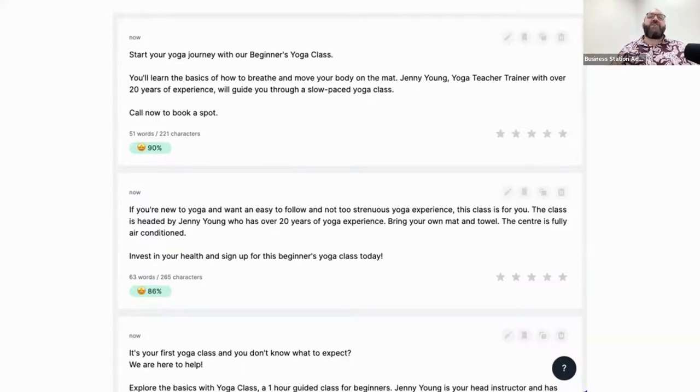The class is headed by Jenny Young, who has over 20 years of yoga experience. Bring your own mat and towel. The center is fully air conditioned. Invest in your health and sign up for this beginner's yoga class today. That's about 86%. Just when you think you've got the best possible version of this, it produces an even better one for you.